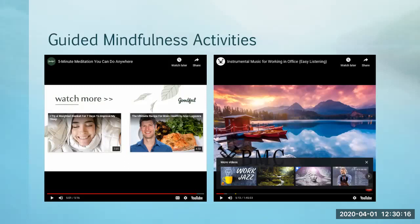And as you get into the position that's most comfortable with you, I want you to start by taking several long, slow, and deep breaths. Breathing in fully and exhaling slowly. Inhaling through your nose and exhaling out through your mouth.